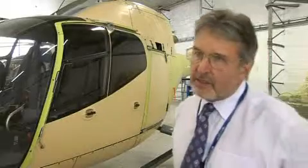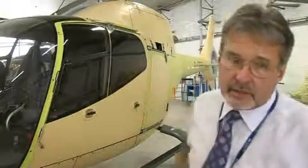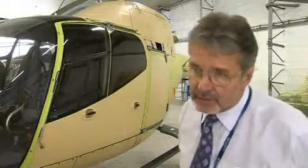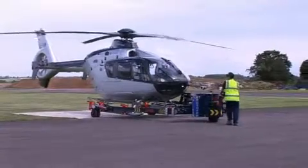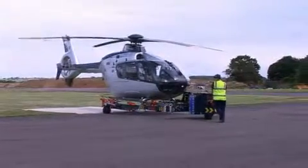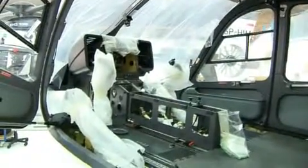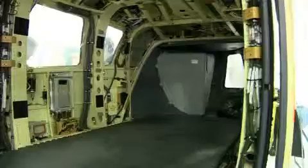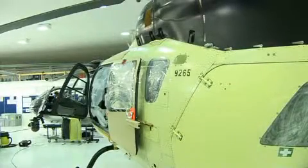Surrounded by virtually the whole range of Eurocopter products that we actually represent here in the UK, and typically they will come to us, depending on the customer's requirements, in a green configuration. They'll either fly from our factories in France and Germany, or they'll sometimes be brought by road, depending on the weather and the circumstances. And then we bring them in here, and for a typical corporate aircraft, we would expect to complete the avionics, the interior, and the external paint scheme, of course, a turnaround time of between 15 and 20 weeks.